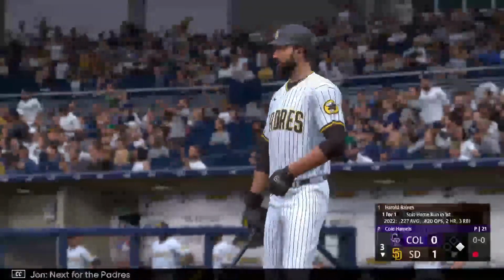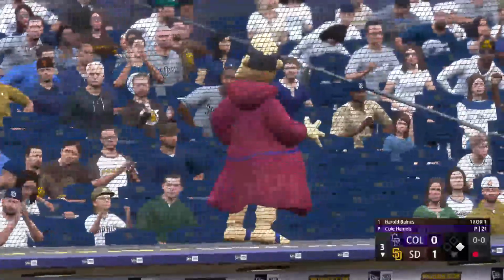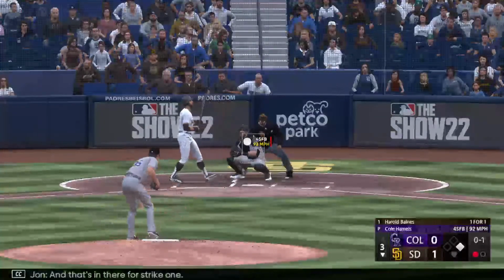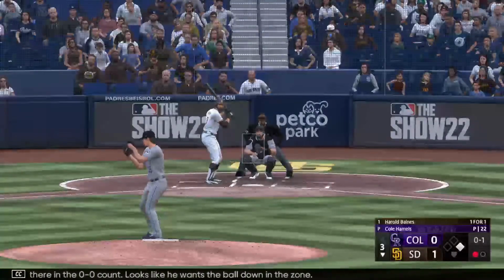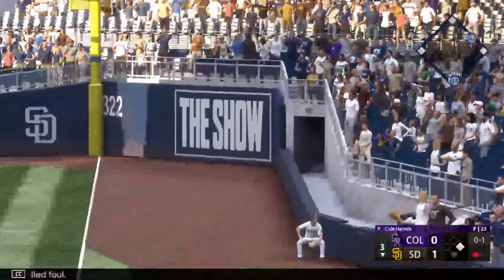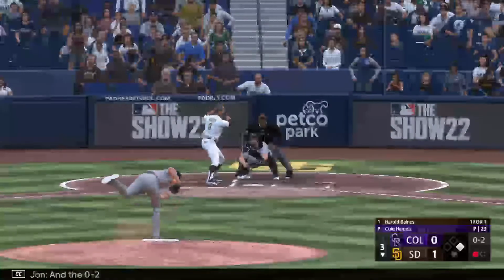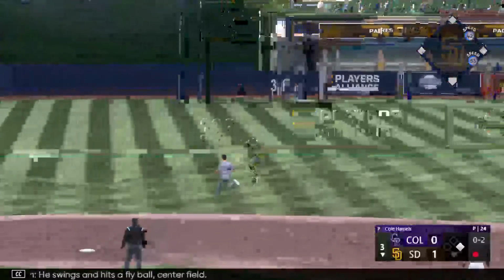Next for the Padres, Harold Baines. And that's in there for strike 1. Not what he's looking for there in the 0-0 count. Looks like he wants the ball down in the zone. That one pulled foul. And the 0-2. He swings and hits a fly ball, center field. Away.